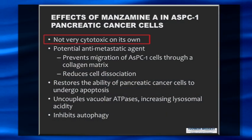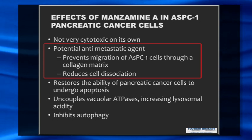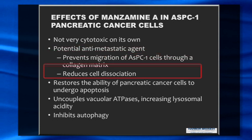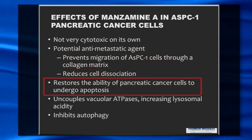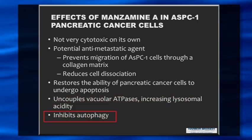So we know that manzamine A is not very cytotoxic on its own, but it has potential anti-metastatic activities because it prevents migration through a collagen matrix. It also reduces cell dissociation. It restores the ability of pancreatic cancer cells to undergo apoptosis. It uncouples vascular ATPases, increasing lysosomal acidity, and inhibits autophagy.